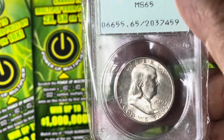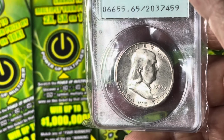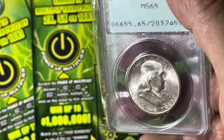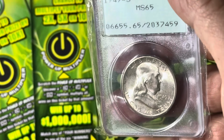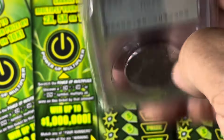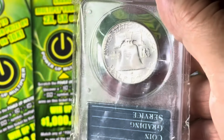because believe it or not, even though it's in plastic and the coin is metal, the constant motions over time will cause wear spots to happen. But nonetheless, it's decent condition still. 90% silver, still a spendable half dollar, of course. And there's old Benjamin Franklin, as I always say. The haircut, the business in the front, then the party in the back haircut. And there's the Liberty Bell with a little crack.